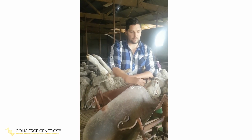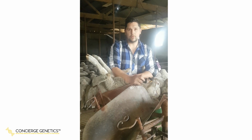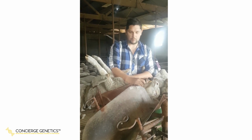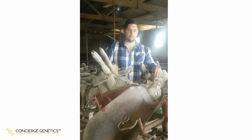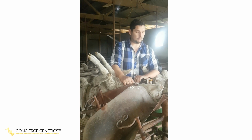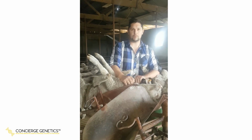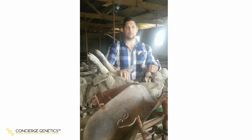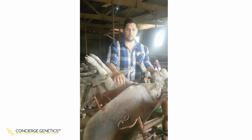So you might be interested in polled or horned and select for homozygous of those. You might also be interested in foot rot, removing those genetics from the flock, or you might even be interested, some merinos have what's called piebald spot, a little black spot that's essentially in the wool, and that's a defect. We know the genes that control this, and we can remove that from your flock.